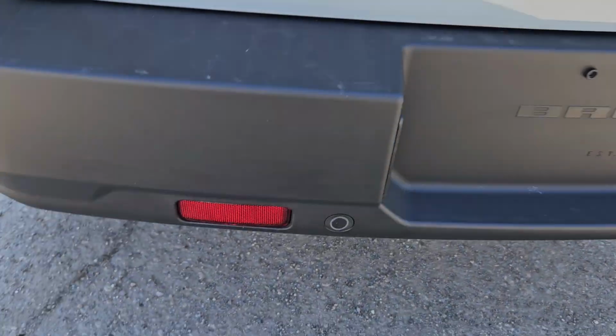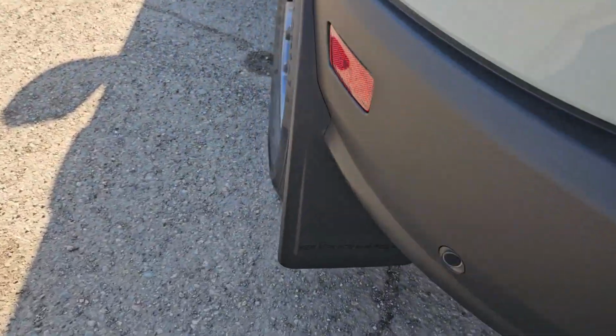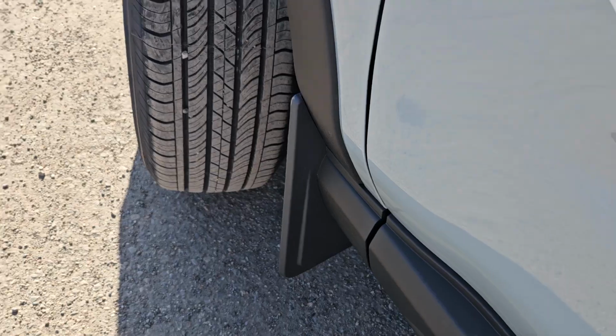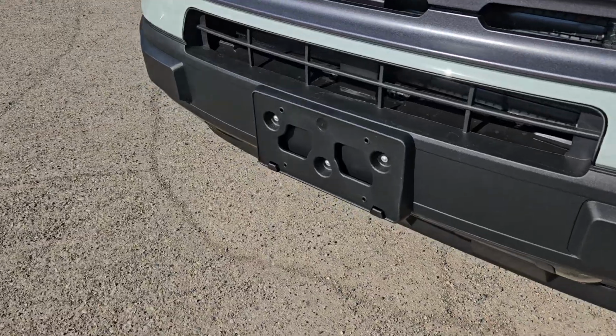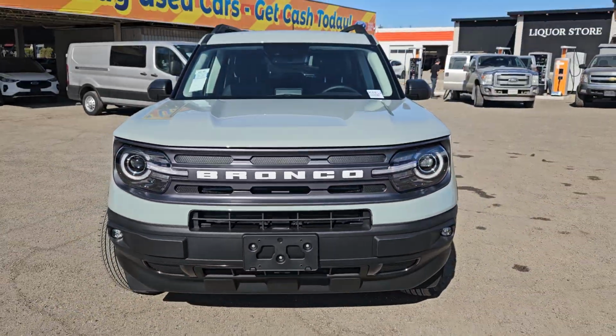Taking a look at the back, we do have rear park sensing, that nice backup camera right there. We do have mud flaps on both rear and front wheel wells, as well as that nice blind spot detection. And moving to the front, we do have that nice license plate bracket and that nice Bronco grille.